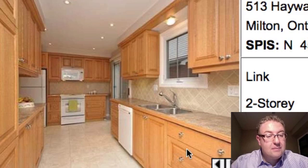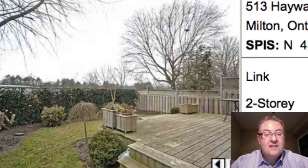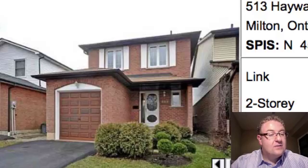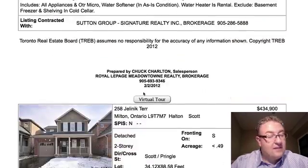Renovated kitchen. You got some pot drawers here, and the basement's been finished, and just a really nice looking space. No neighbors behind. It looks like there's a school there. Nice stuff. A little bit higher than what these usually sell for. There's a lot of value in this one.